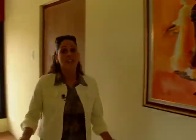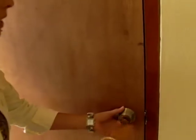Well, we're nearing the end of the hallway. We're at the end of the hallway. To the left of me, a little linen closet. Again, good storage space. Take a little peek. All right, that's enough.